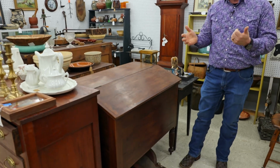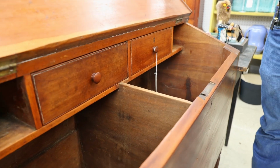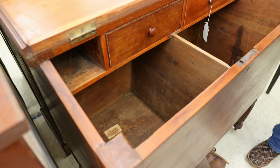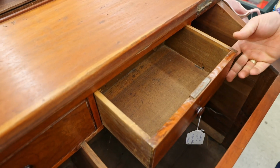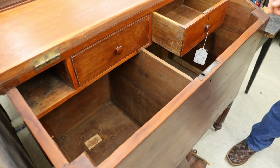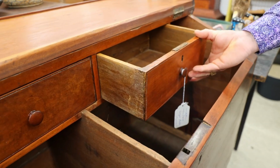This is a sugar desk, 19th century sugar desk, a pretty cool piece. This is a piece of furniture that would have been used to store sugar and or salt in its day. The difference between a sugar desk and a sugar chest, a desk has the drawers that you could have stored other things in. Makes this a really nice, really rare, high valuable piece. One of the things that you look for, how well the drawers are made and things like that.